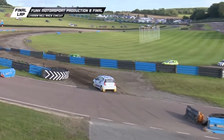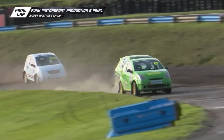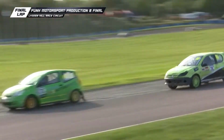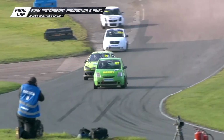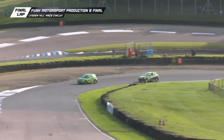Now, is he going to come out in the top 2? I don't think he is. Ryan Randall has gone through, and Bradley Sampson as well, and Sampson trying to make a move for the lead. We are on the last lap now. It's Ryan Randall, who's already come through the C final. Can he win the B final? Or is it going to be Bradley Sampson?